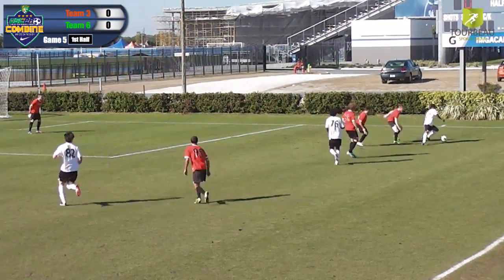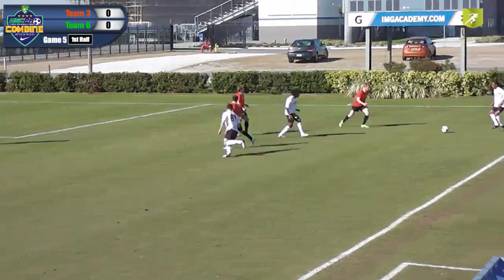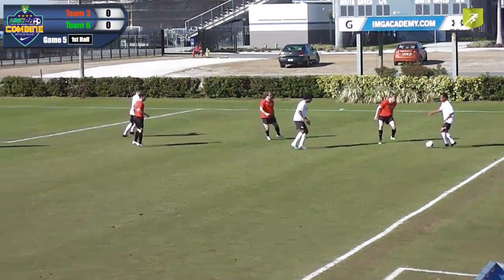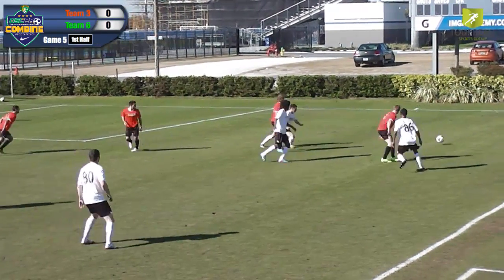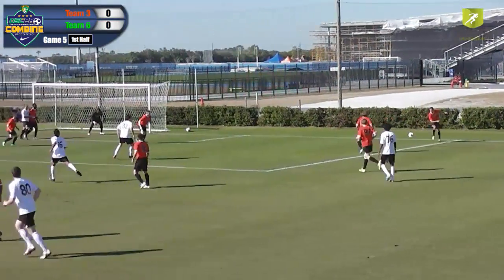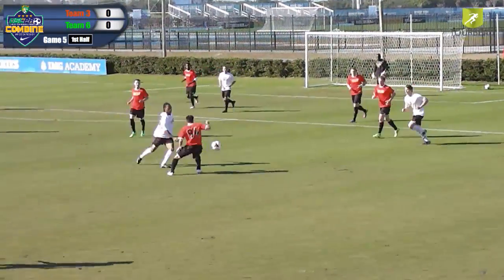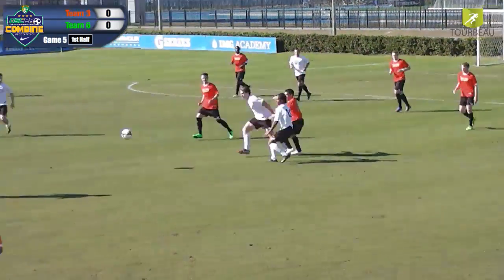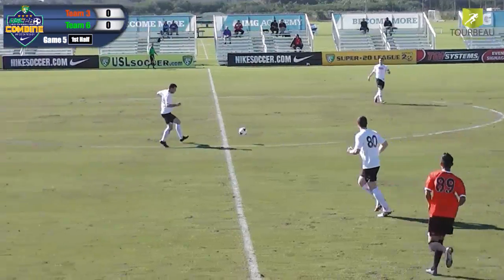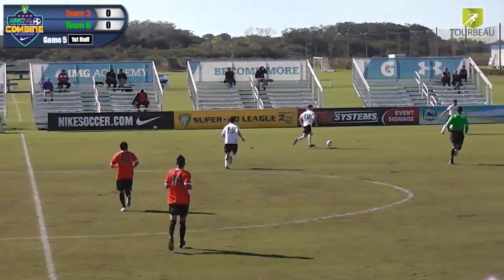Now the throw-in to Duinink. That's Isaiah Ferguson, back to Duinink. Low ground cross, taken away by Team 3. Excellent turn, but booted back up. Team 6 will keep it in their attacking half.